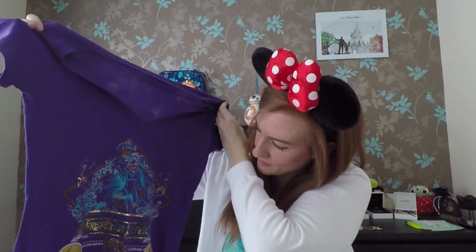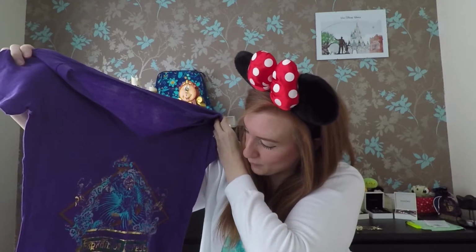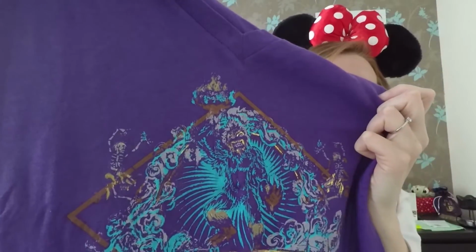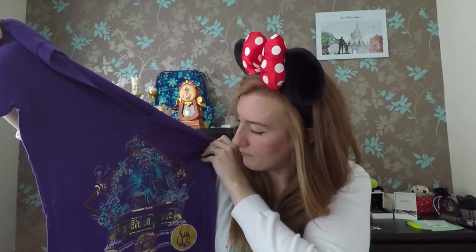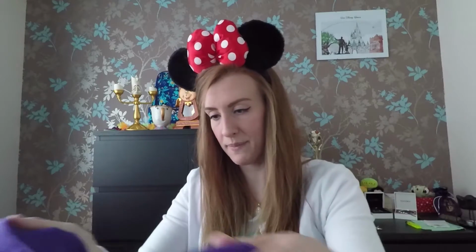It says Expedition Everest, and it's got sort of Himalayan, Indian type, henna type patterns on it, and it has actually got a Yeti on it, if you can see that. Hopefully you can. So yeah, a really cool t-shirt. I haven't tried it on yet, so I'm not sure about size, but I have to say it does look quite skinny, so I'm not sure how that'll fit. Again, this is a medium.